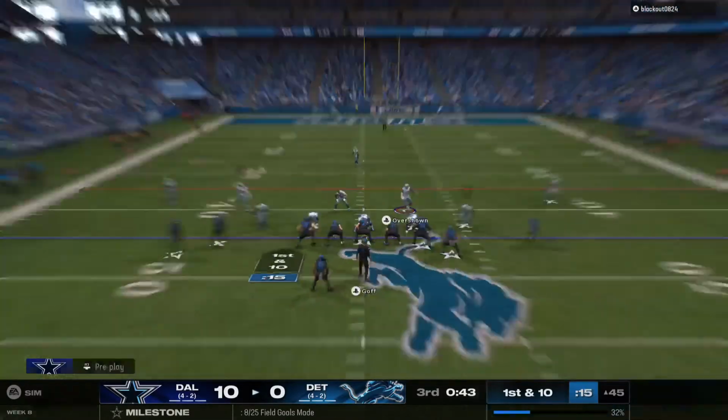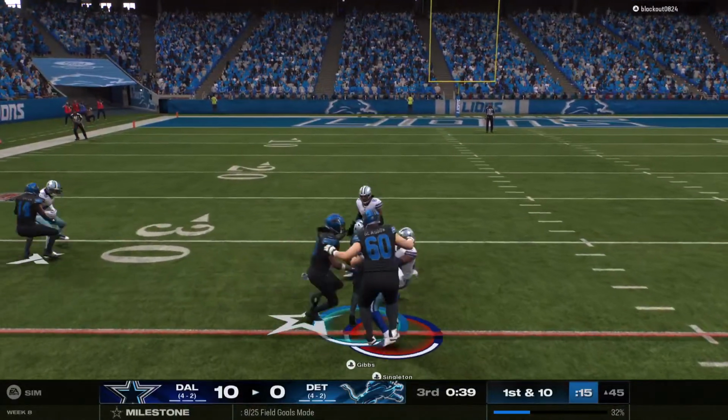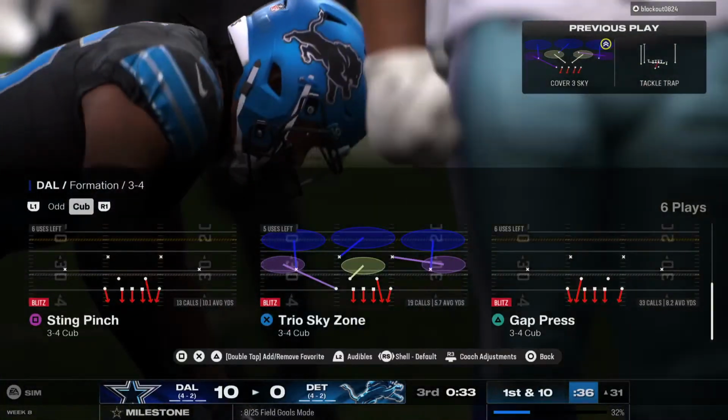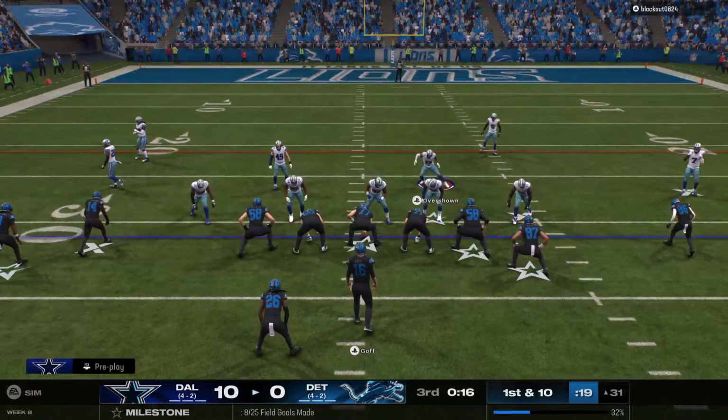First and 10 at the 45-yard line. Another run for Gibbs here. And a good job of finding the open space to run as he's down close to the 30 here. Back-to-back nice gains. That one for 14 yards and another first.